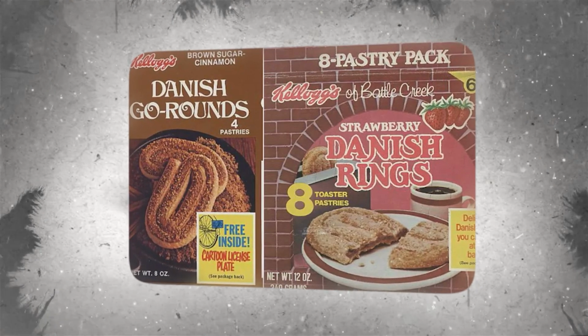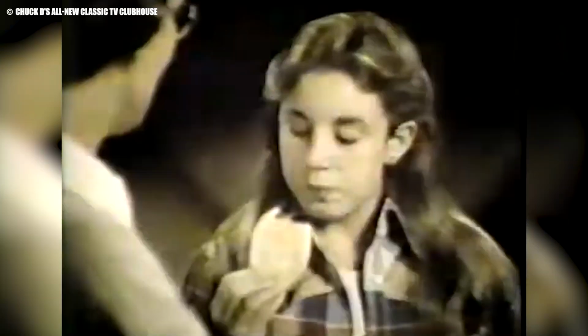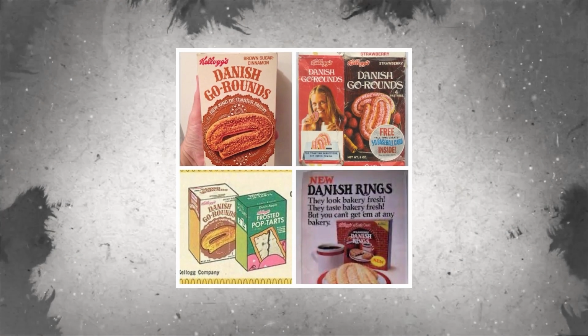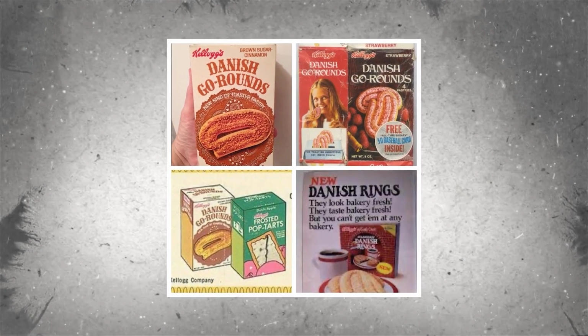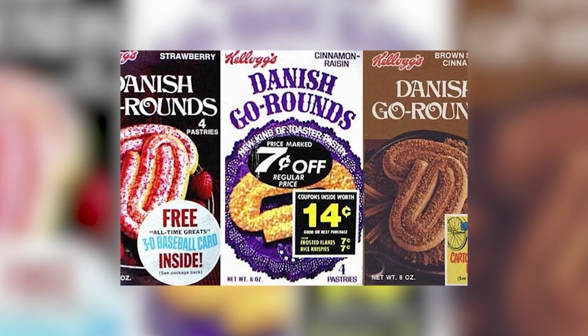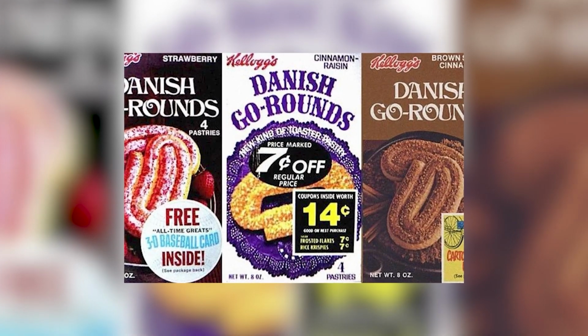I mean, you would take so much time finding that delicate end, and as soon as you take them out of the toaster, boom, crumbs. Thankfully, in 1976, Kellogg's redesigned them. Everything was the same about the Danish go-rounds except the shape. They were now Danish rings, oval-shaped and flaky, and all the goodness of the filling was safe in the casing.